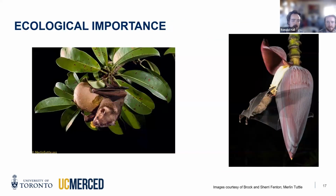And in terms of their ecological importance, as was mentioned in the introduction, they're very important seed dispersers for native fruits. So if you've ever seen large piles of droppings or almonds or fruit pith, that's probably the work of Artibeus, which we'll talk about in more detail later.